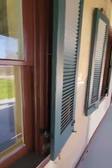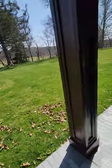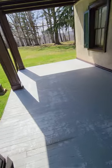A little tiny bit, you can see. It's all original floors in there too. Everything's just preserved to be pretty. Lee just said he's going in. That's okay.